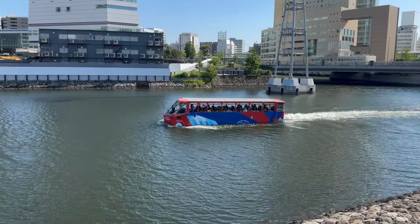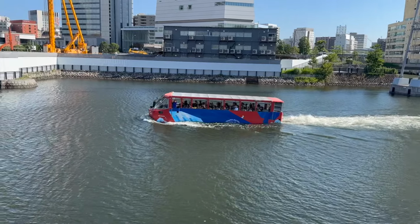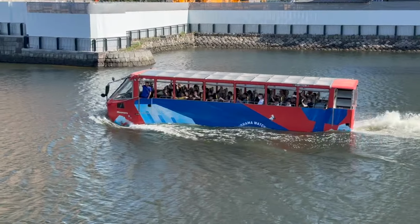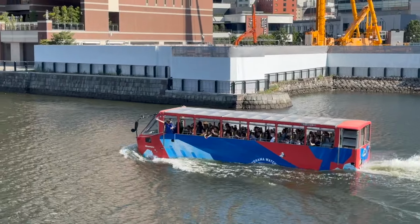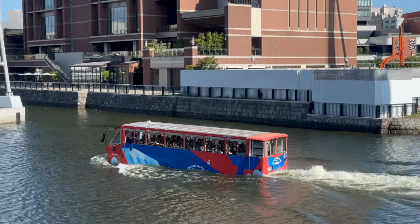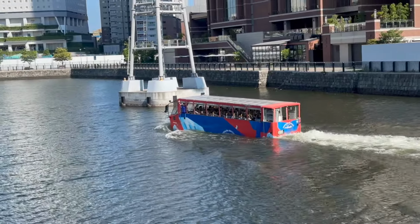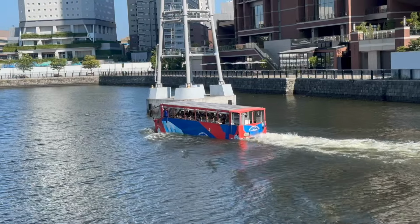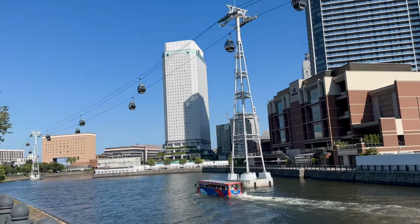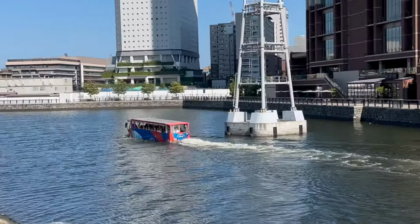This is the Yokohama Sea Base, which is a water bus service that runs between Yokohama Station and the Yokohama Bay area. If you happen to be in Yokohama at night, I would highly recommend this experience as you'll get to enjoy some breathtaking illuminations that are only available at night. However, daytime has its merits too, and you can use this as an alternative way of getting from Yokohama Station to this port area.